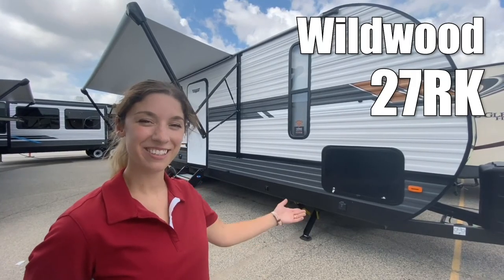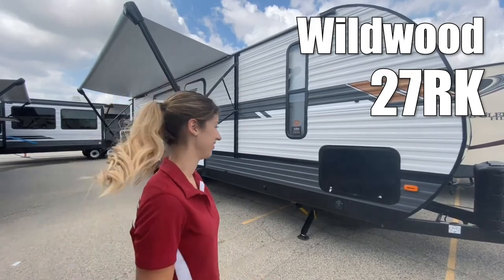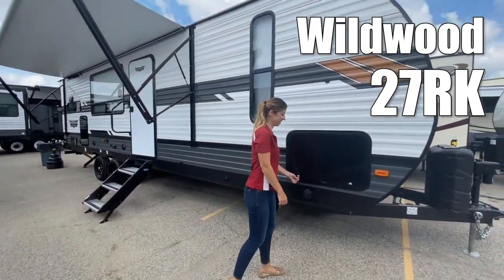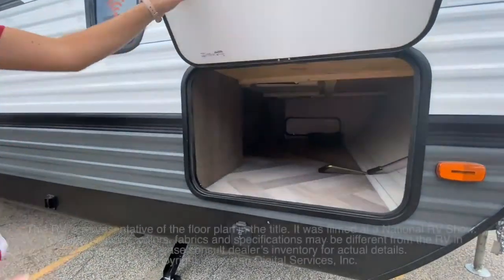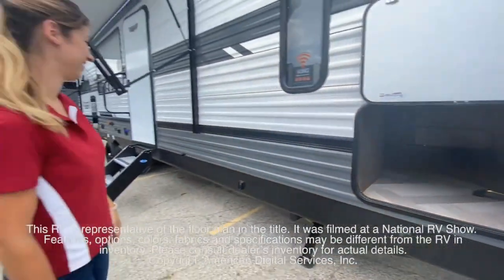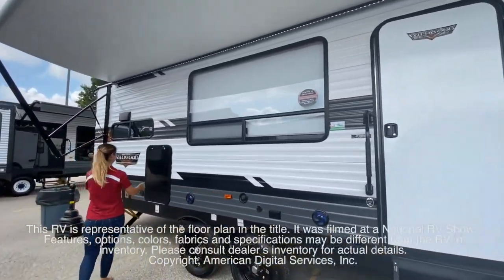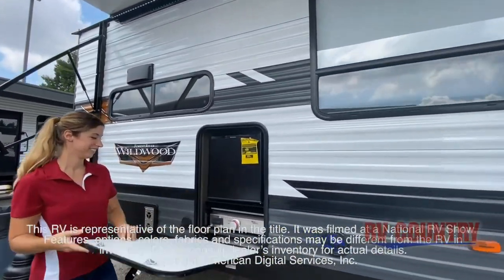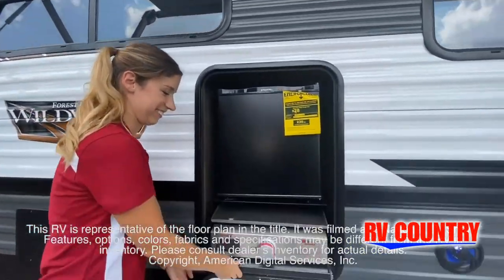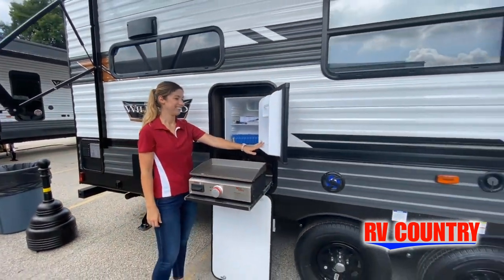Hi, I'm Emily. This is the Forest River Wildwood 27RK. This RV is representative of the floor plan made by this manufacturer. It was shot at a national RV show. The features, options, colors, fabrics, and specifications may be different from the RV in the dealer's inventory. Please consult the dealer's inventory for actual details on this RV.